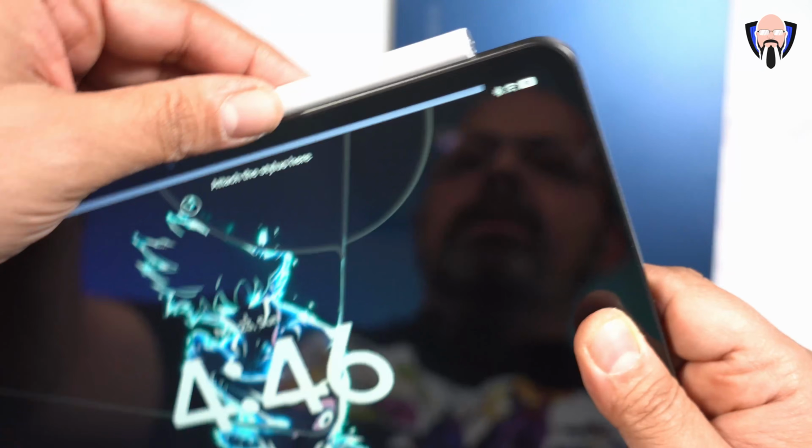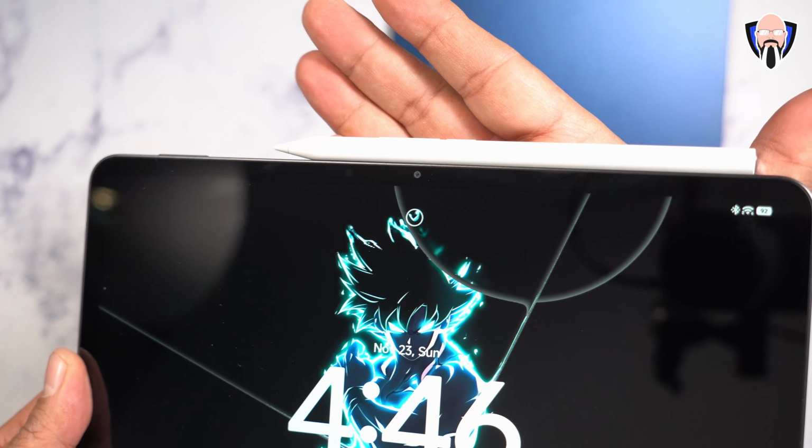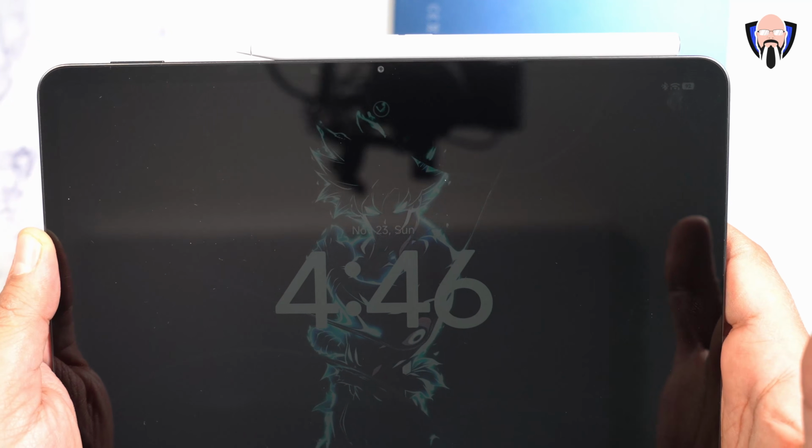Not only does it work great with the X1, you can definitely see here it magnetically connects to the X1 and it charges directly from the tablet. So you don't have to worry about connecting anything. Just make sure that it's connected, and even when it's inside of its floating keyboard case, it still works because there's an opening area for it at the top.